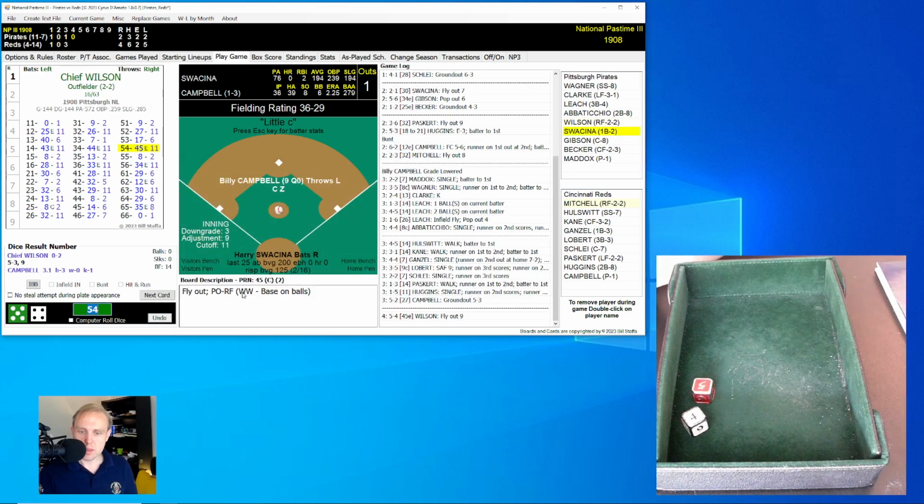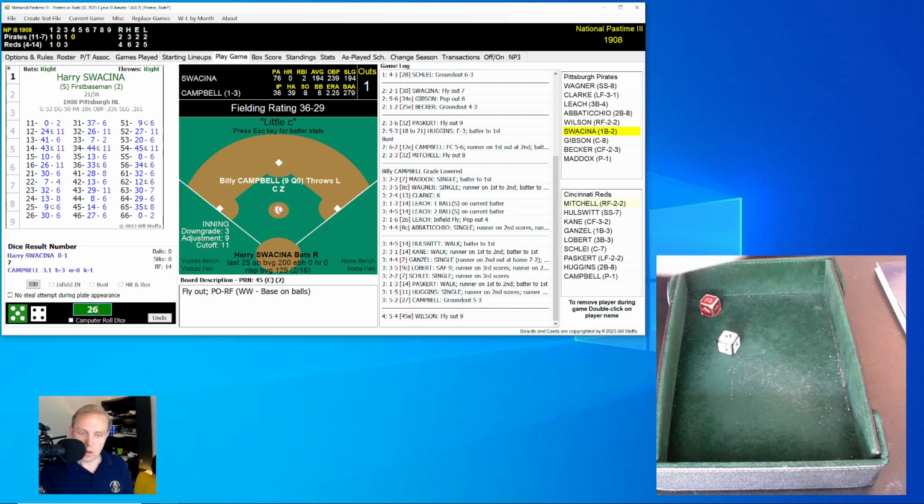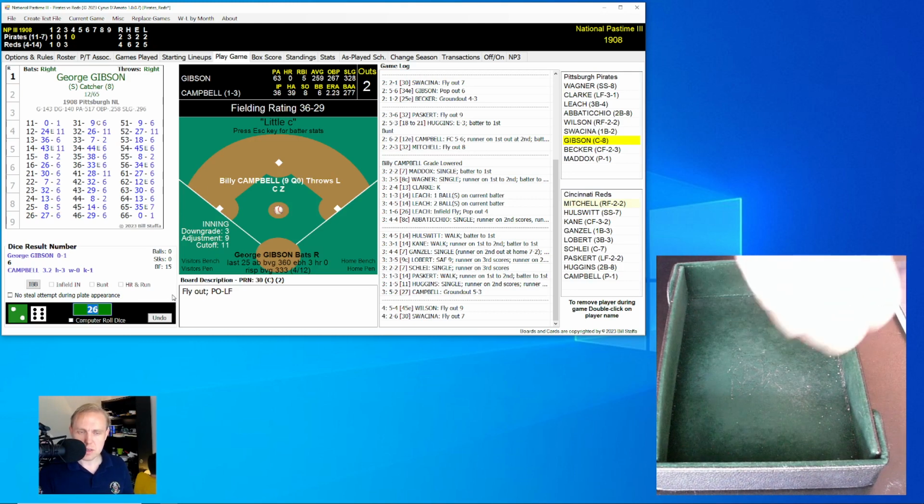It's a 54, and that means it's a fly ball over to right field, and right fielder Mitchell has that for the out. One away, and it's Harry Swasina up there now. He rolls a 26 for a 30. That's a fly ball to left field this time. Dode Paskert's got that, 2 away, and George Gibson comes up there.